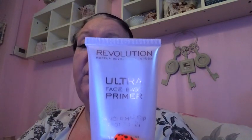Okay, sorry about the noise in the background, my washing machine's on its final spin. Right, I found the primer. It's the Makeup Revolution Ultra Face Base Primer. So it's that one. And I love it. It's my favourite primer.